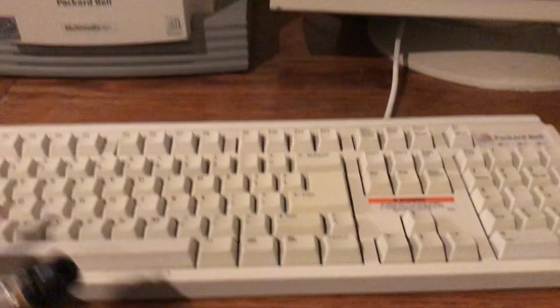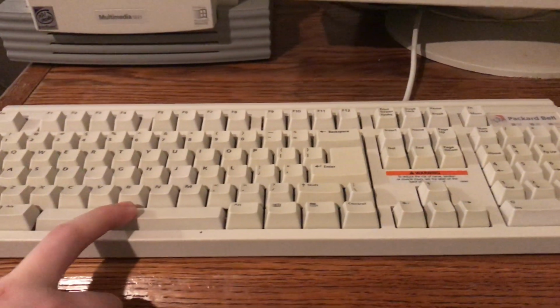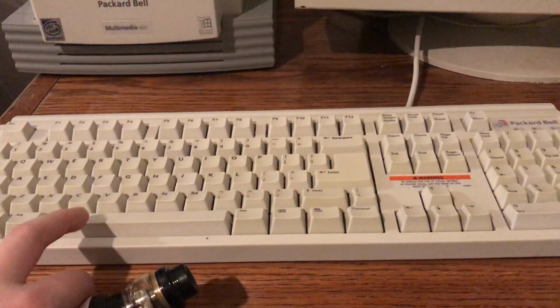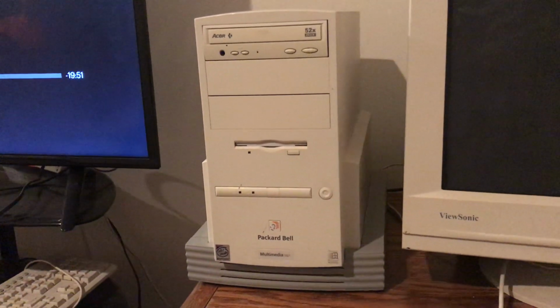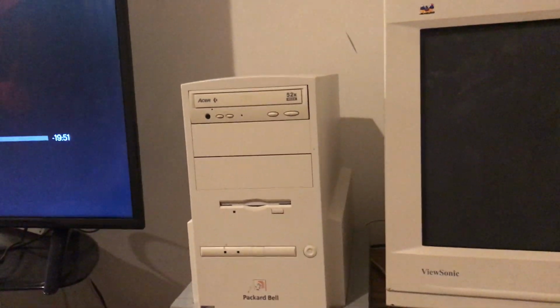The keyboard is in very awesome shape, very clean. The space bar is a little sticky. It's actually very sticky. It barely goes in, but that could just be cleaned out pretty easily. But other than that, the keyboard's in very nice shape, and the tower is actually in amazing shape. And like I said, I don't know too much about it other than the specs we'll get into a little bit.